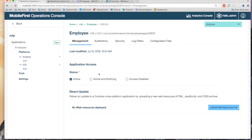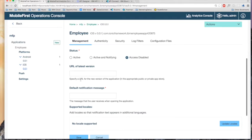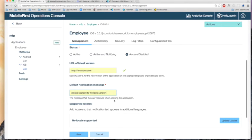Now we can actually change the access to the application. So at the moment it's active, but I could actually disable access to this version of the application. Now you might want to do that, for example, if you find a bug in a version of an application and you want to move everybody up to the latest version. So you can say, here's the URL of the latest version. We could say it's cnn.com. We could say, please upgrade to the latest version.